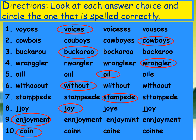Enjoyment, enjoyment, E-N-J-O-Y-M-E-N-T. Coin, coin, C-O-I-N. Now for just a minute, I will say the spelling and you will say the word. If I say the word, you will say the spelling, okay? Now, are you ready? Try not to look at the screen. O-I-L. J-O-Y. C-O-I-N. E-N-J-O-Y-M-E-N-T. Very good. B-U-C-K-A-R-O-O, W-R-A-N-G-L-E-R, C-O-W-B-O-Y-S, S-T-A-M-P-E-D-E, V-O-I-C-E-S.